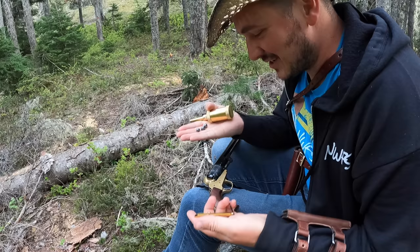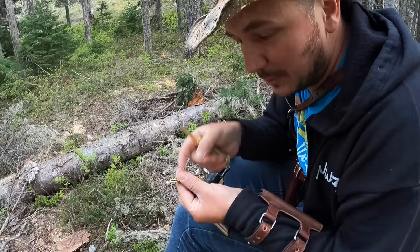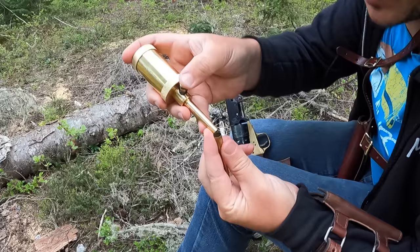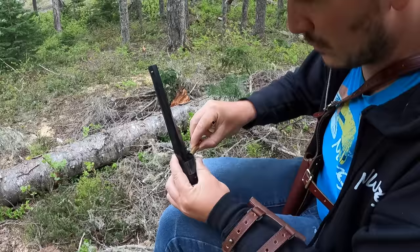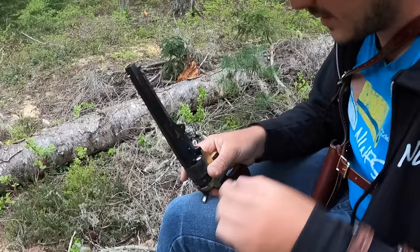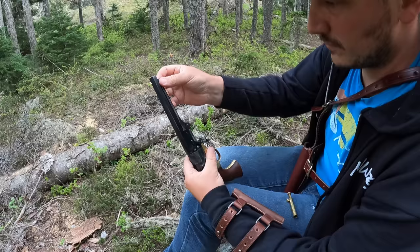So this gun here does not use modern bullets. Instead, it uses lead round balls that you can cast yourself. It uses black powder that we've got in here, and then little percussion caps that go onto the back of the cylinder to set everything off. And we're just gonna measure some black powder here. There we go. We're gonna drop that ball right on top of there. There we go.